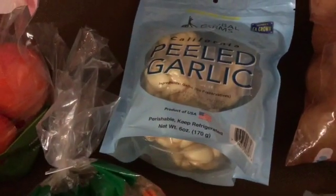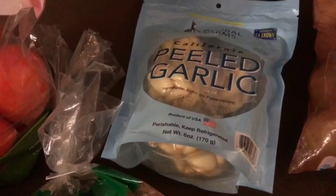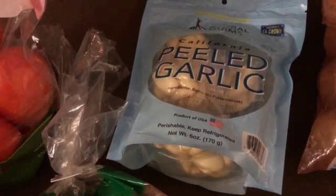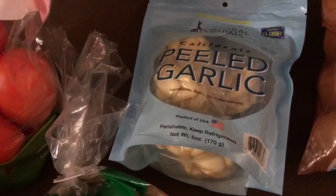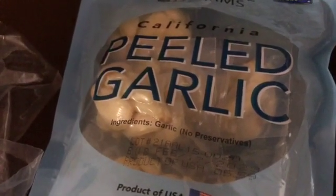I got this peeled garlic. I was always buying powdered garlic or garlic in a bottle, but ever since I got fresh garlic at the Asian market, I realized I just really love fresh garlic. So I got this, and I think I can freeze them. I'm not sure, but they're in several little plastic bags inside of this, so I'm hoping they won't sprout.